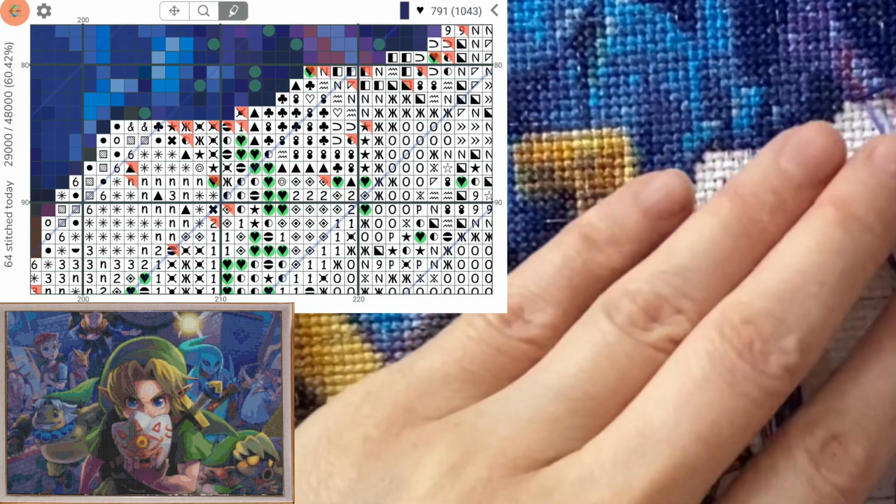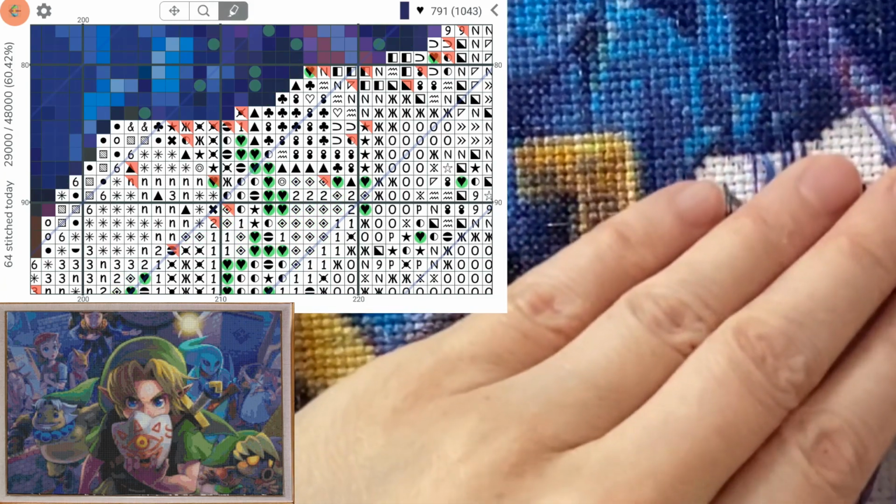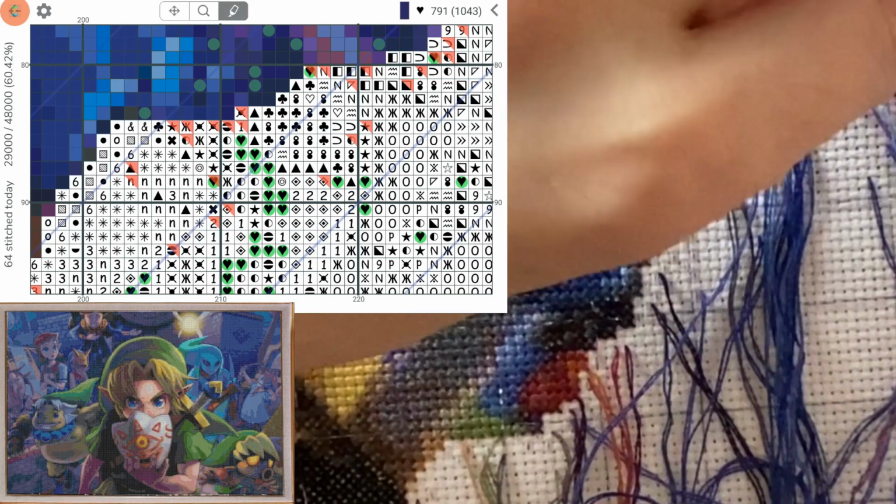Okay, so this is the short one. Ah, good. See, because I knew I was getting back to it quickly, it was fine to leave that one threaded.